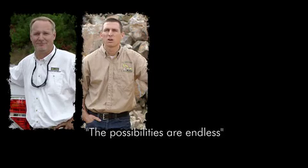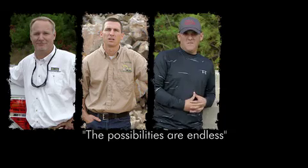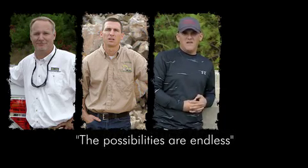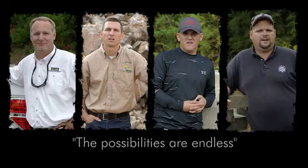That's the only machine everybody wants to operate. Komatsu's quality is second to none. The possibilities are endless. I've seen it double some of our guys' production by the end of the day. It's unreal. It's a package all in one.